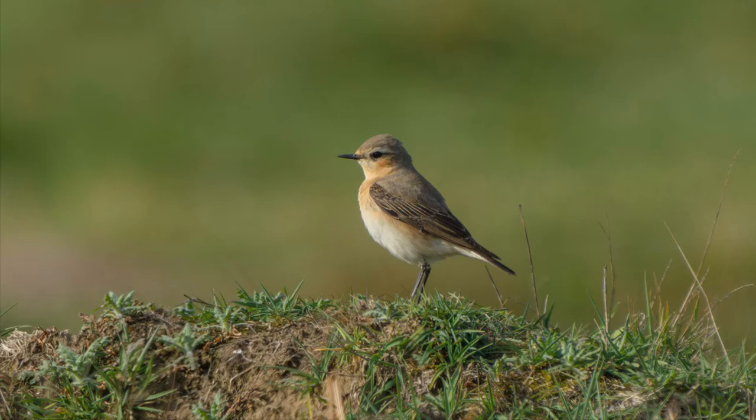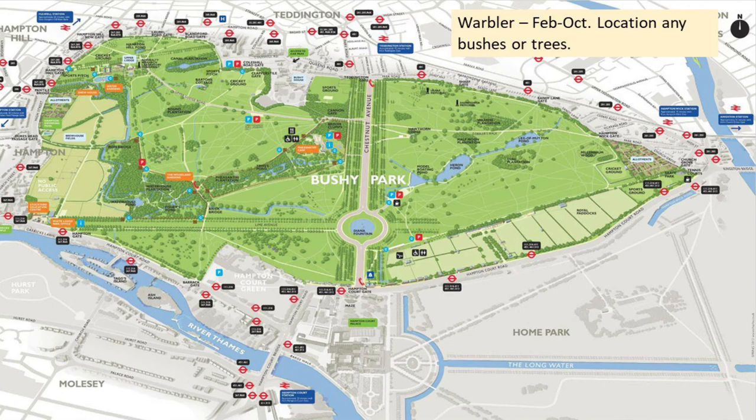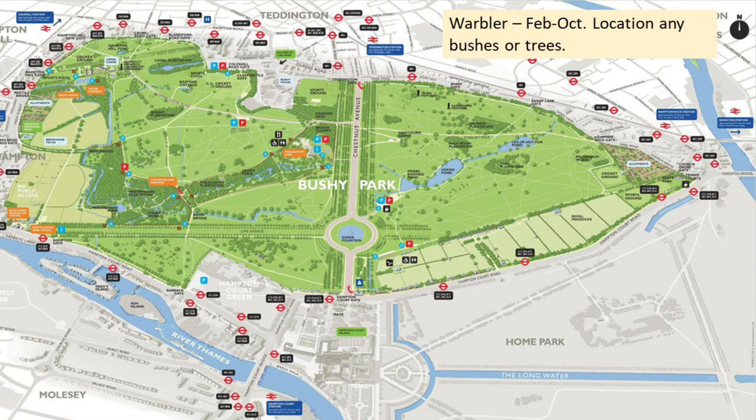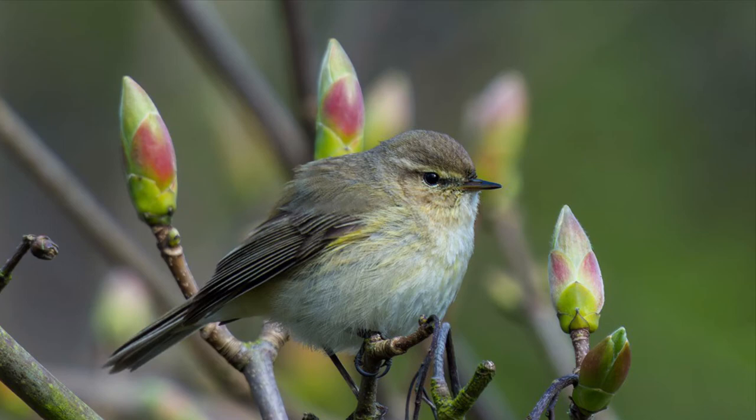So I'll talk about a few of the warblers that come. They come between February and October, and the location is any bushes or trees, because if you look at bushes like that, you'll see them. The first one I'll talk about is the chiff-chaff, and it's very similar looking to the willow warbler, except it's got black legs, you can see, and it's got a different call. It's got a chiff-chaff, chiff-chaff, chiff-chaff call.